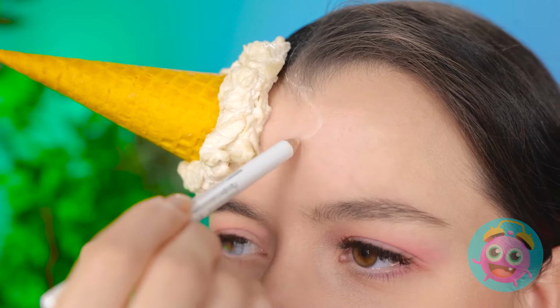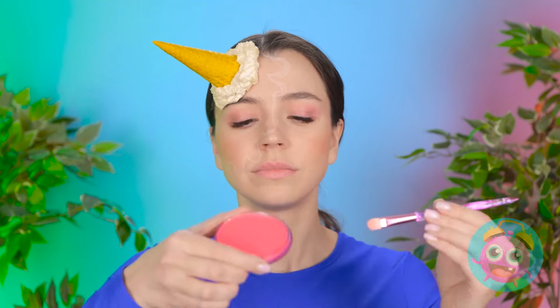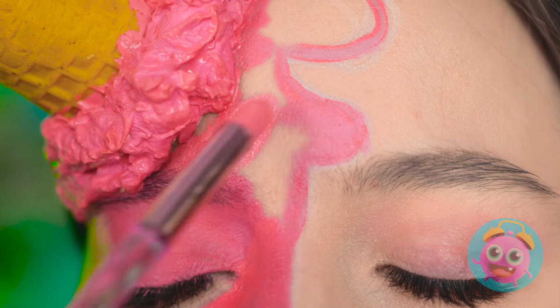Okay, I'll use this white pencil to trace a line down my face. All the way down to my lips and chin. Okay, that should be good enough. Now for this pink paint palette and brush. I'll dab it on the paper now that it's dried. I'll cover all the paper and then start painting my face too.